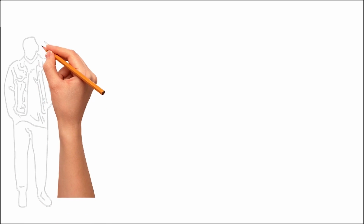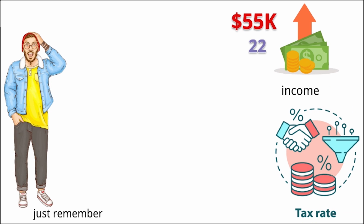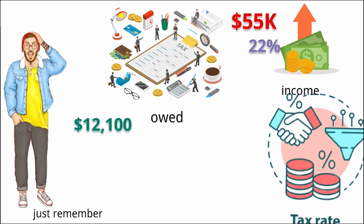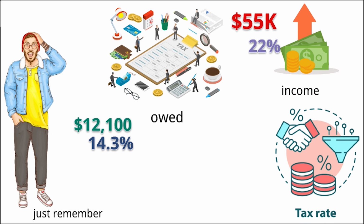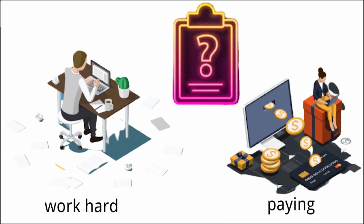So if you don't remember anything from here, just remember this. The marginal tax rate that you were at with a $55K income was 22%, and you would have owed $12,100 in taxes alone. But because you are actually progressively taxed, your effective tax rate is closer to about 14.3%, which means you actually owe $7,890 versus the original $12,100. Still, we work hard for our money, so what exactly are we paying for?